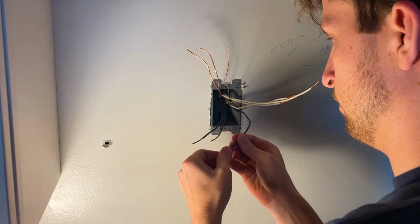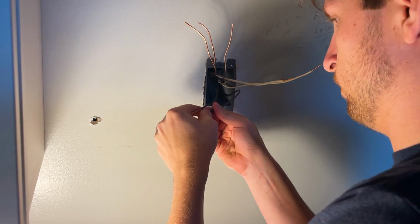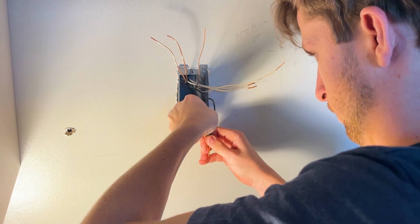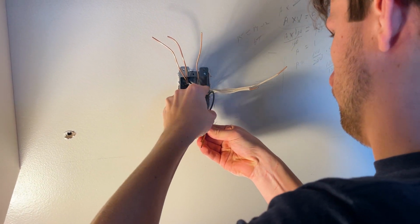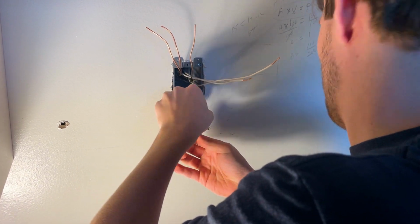Take your ends and put them together, and then take the dikes, the pliers, those are dikes, and you hold the three together and twist them together until the wires start twisting all the way back.